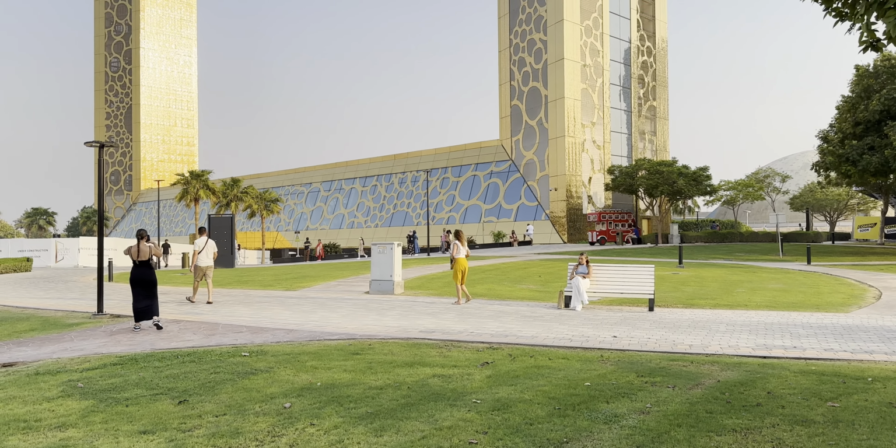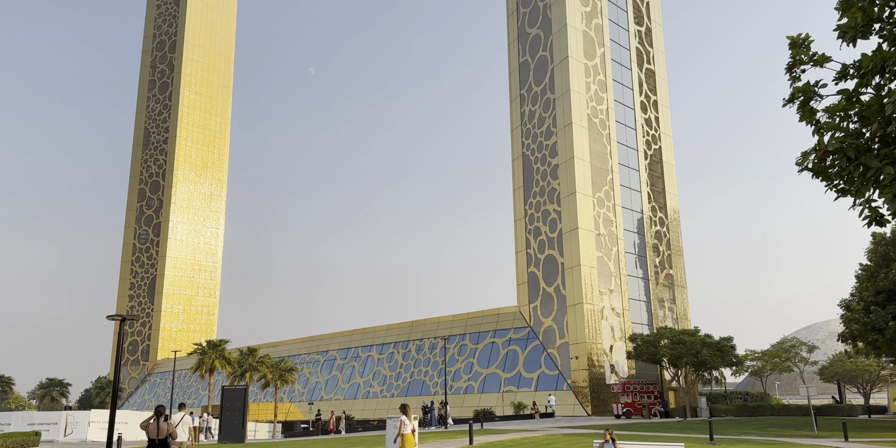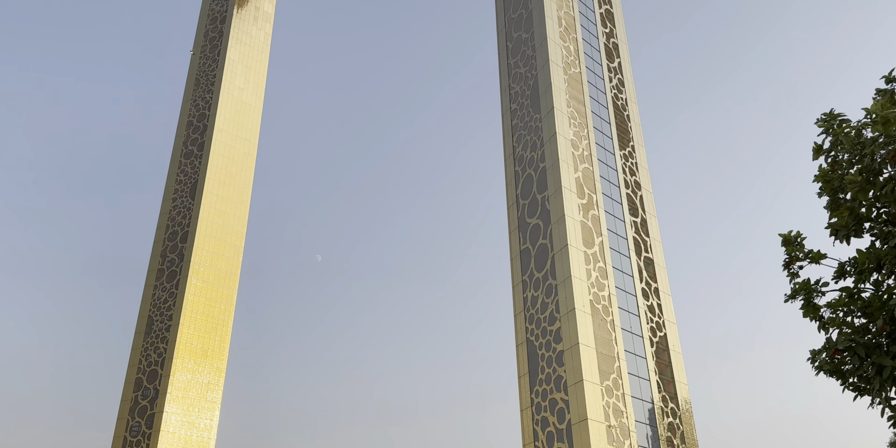This is the daytime view of Dubai Frame. If you come in the evening, you will get to see the colorful frame.